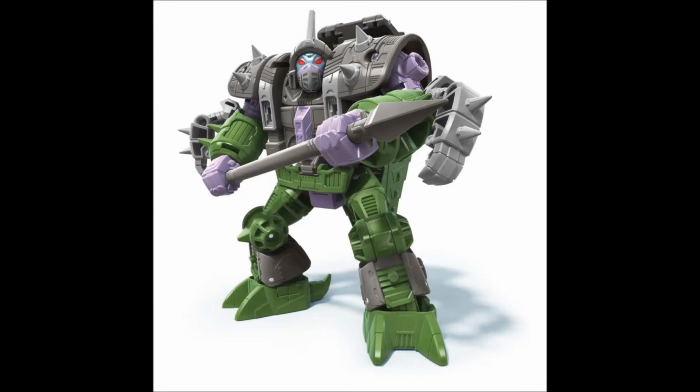Now, this is something I've been waiting over 35 years for. It's an Alicon, and I'm loving this. I hope the plastic comes out as well as the render does here. This is one, if you don't know, from the 86 movie. These are the guys that actually capture Hot Rod and Cup and take them to the Quintessons. And yeah, just an underrated figure, and so glad we finally get it in the main lines.